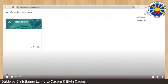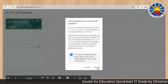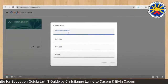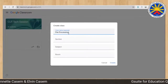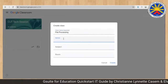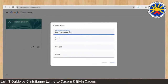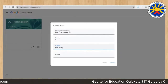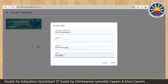So ito yung interface or dashboard na makikita ninyo if gagawa kayo ng class. So mag-create lang kayo ng class, yung class name, yun, file processing for example, pwede kang magkalagay ng section, ng subject, at kung anong room. Yan. Sa ngayon siguro hindi pa applicable yung room, pero kayo nang bahala kung anong ilalagay nyo doon. Basta ilagay nyo lang yung subject at yung section ng klase ninyo.